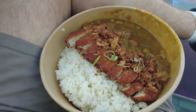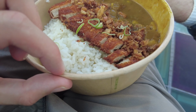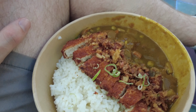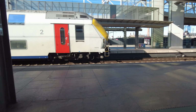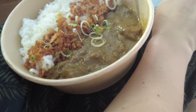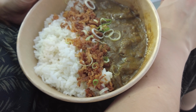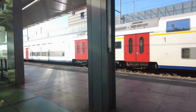One more thing, so this is my curry rice chicken that we are eating here at the station, and my wife has the black Angus, which is inside of that sauce. Yeah, let's enjoy in Ghent.